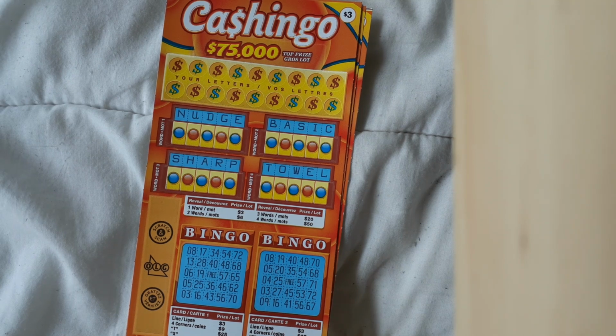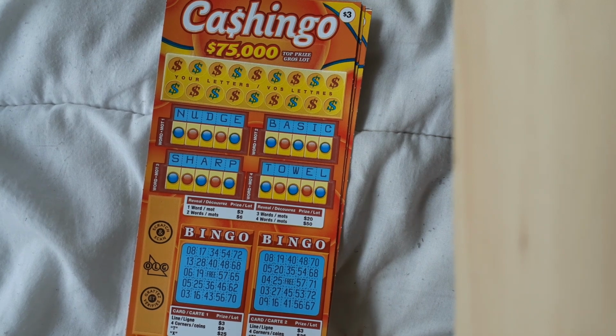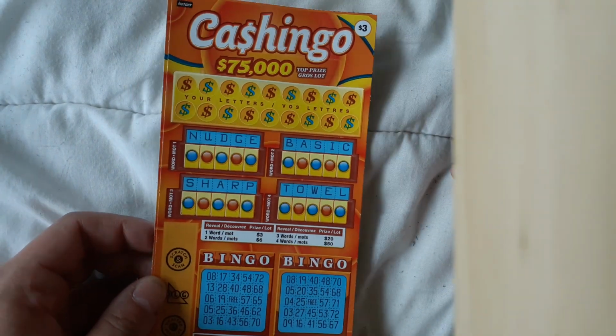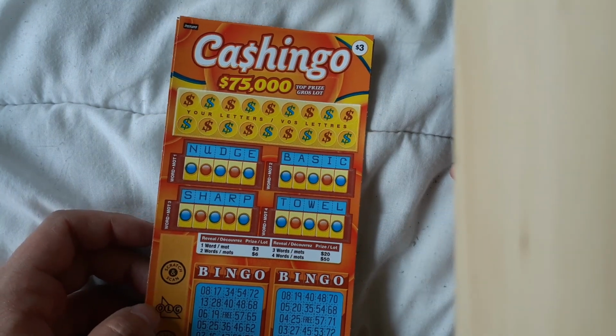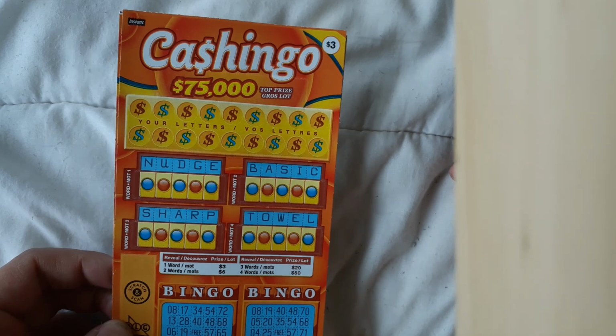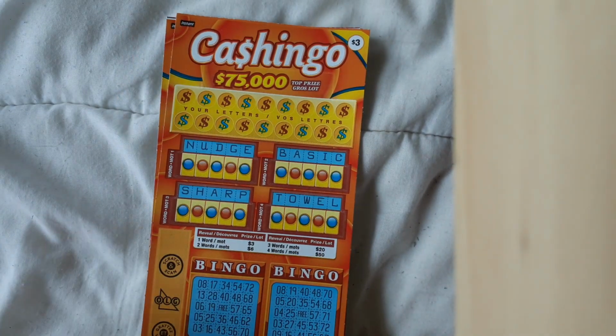Good afternoon, everyone. This is Mighty Mike Lotto Gamer, and I'm going to be continuing a second session of the Random Scratch-Off Challenge for this summer. And for this game, I'm doing the Cashingo $3 ticket from OLG, top prize of $75,000.